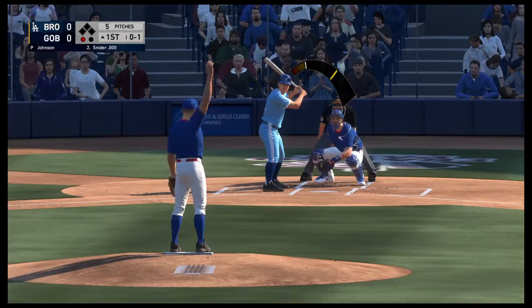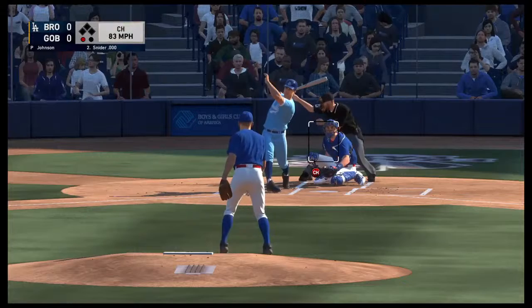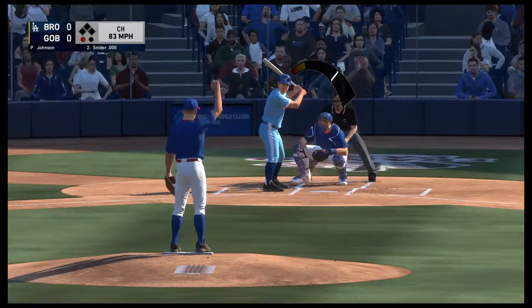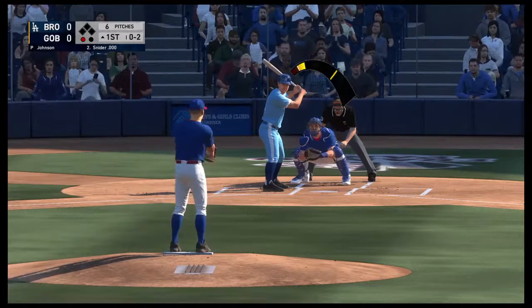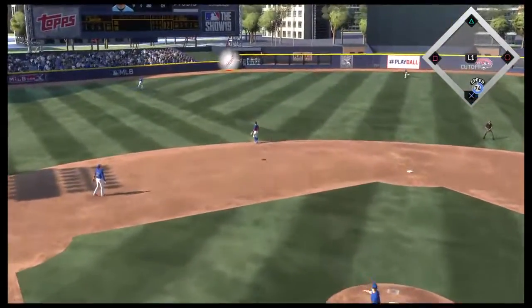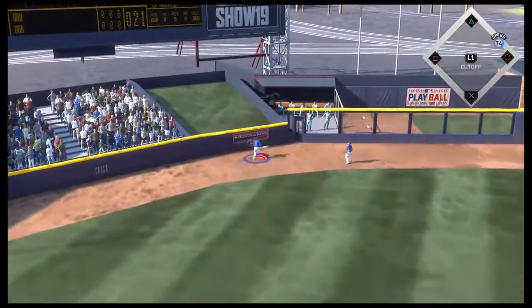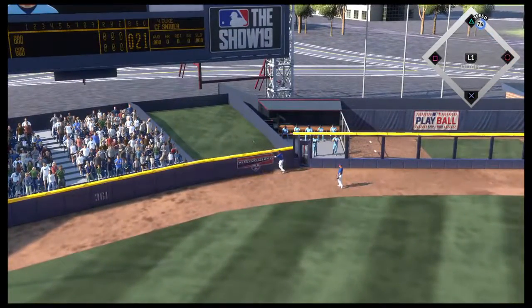The windup and the 0-1. Good pitch there down below the zone, got him to go after it. There's a drive high in the air and deep to left center field. And goodbye. This one ain't coming back.